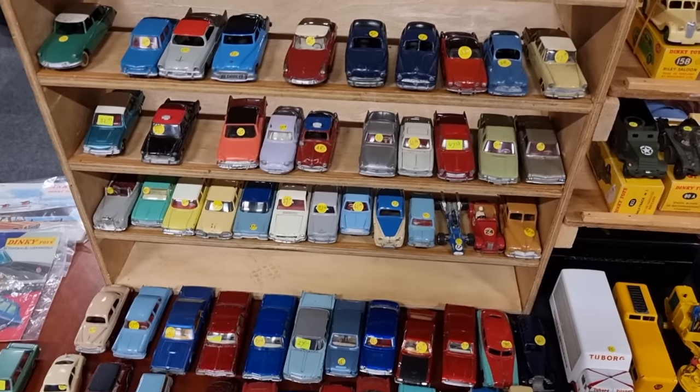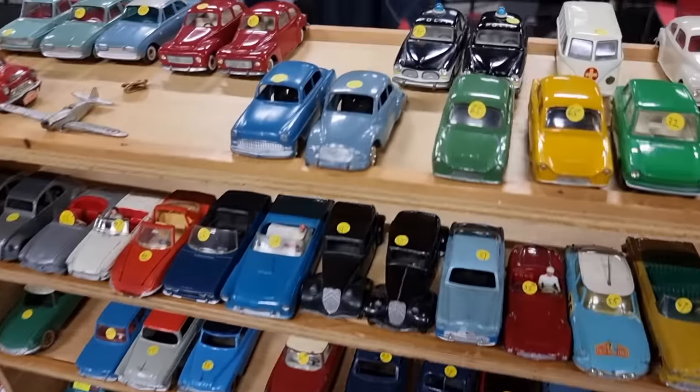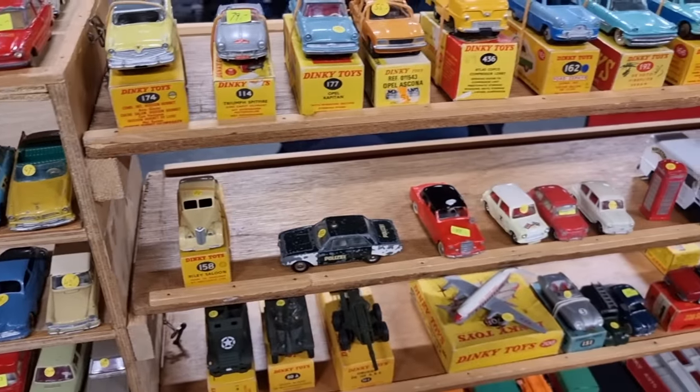Very beautiful table with vintage toys, cars. Thank you.